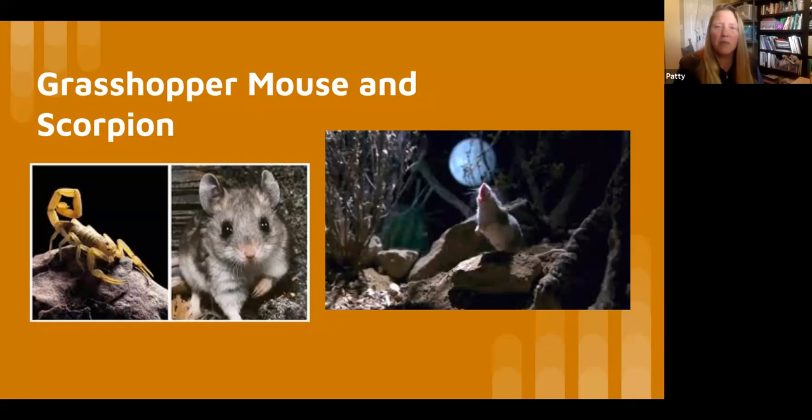As we know, when we think of a scorpion, we probably think about its stinging. Its structural adaptation, its physiological too, is that it has venom. Actually, who wins in this one is the grasshopper mouse. The grasshopper mouse has developed an adaptation so that it can survive the sting, and multiple stings, of the scorpion.